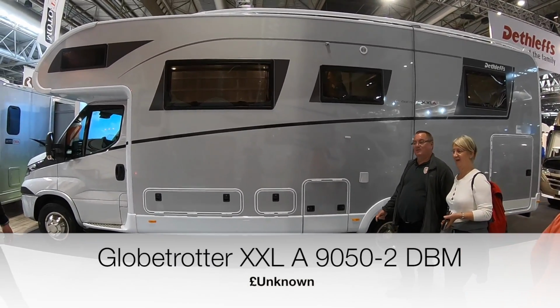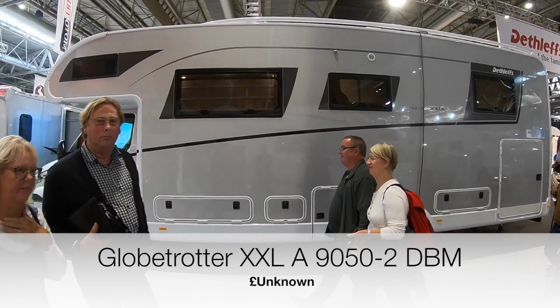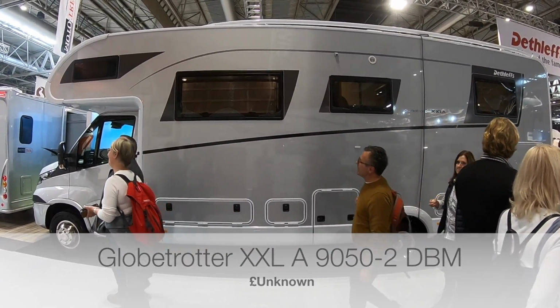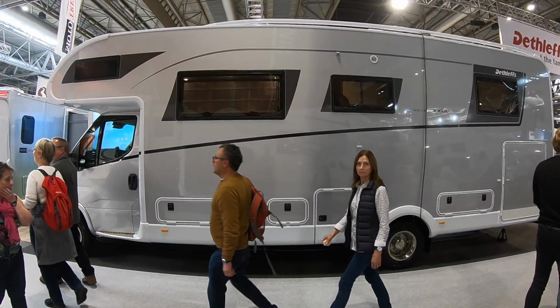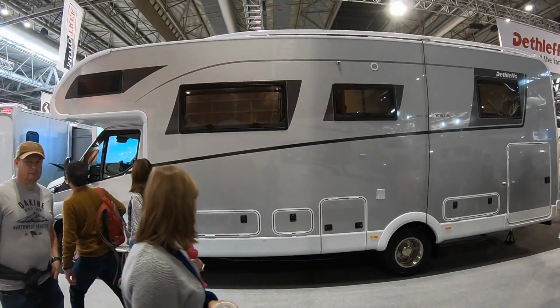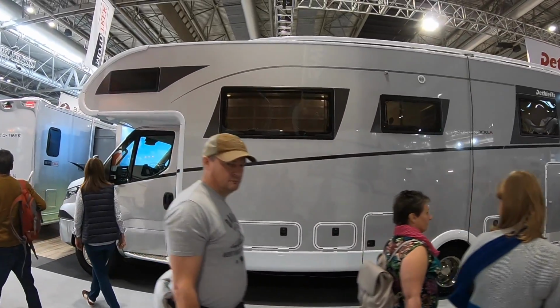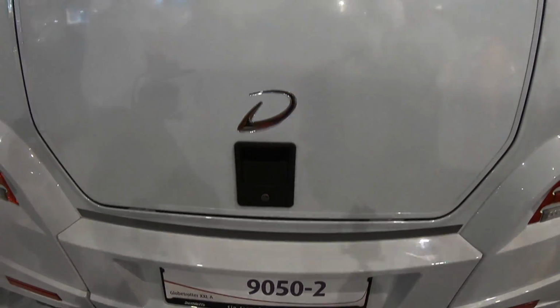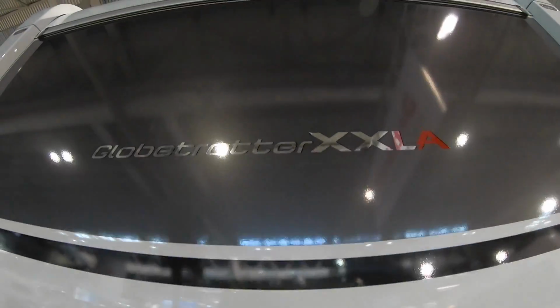This is the Dethleffs Globetrotter XXL A7950 2DBM. This is a massive motorhome. You can actually see how tall it is against the people that are walking by. The XXL is definitely the namesake here. I think there's a few X's missing, to be quite honest. Very tall motorhome.